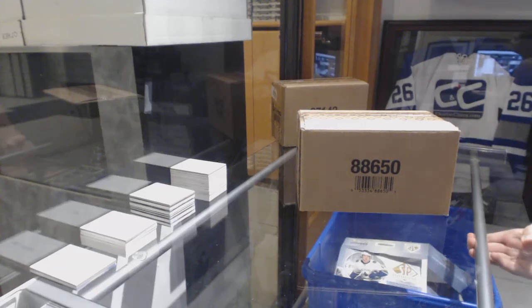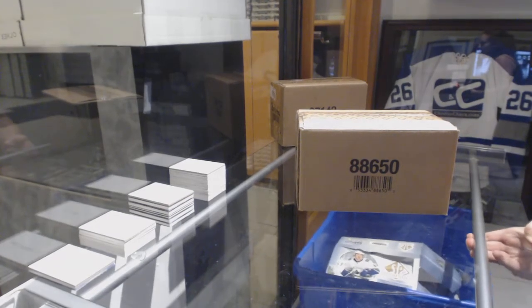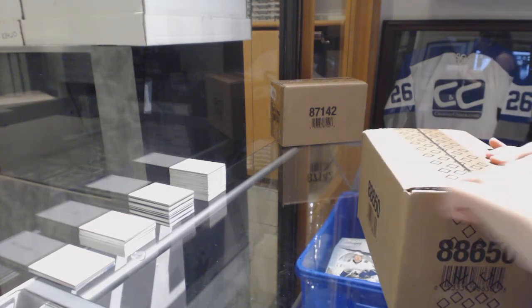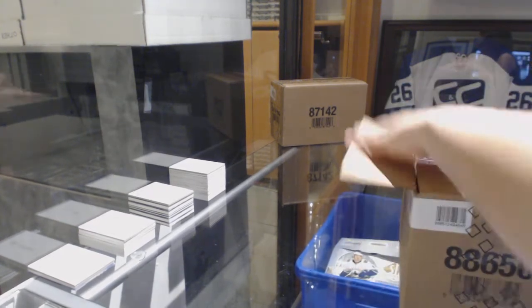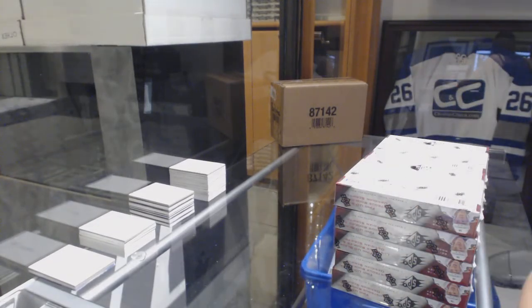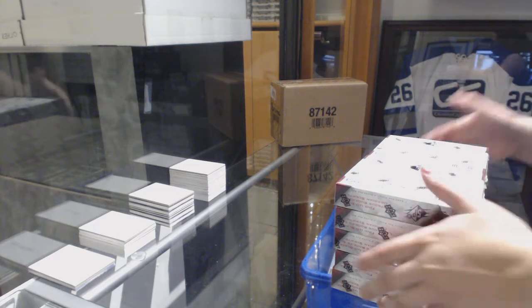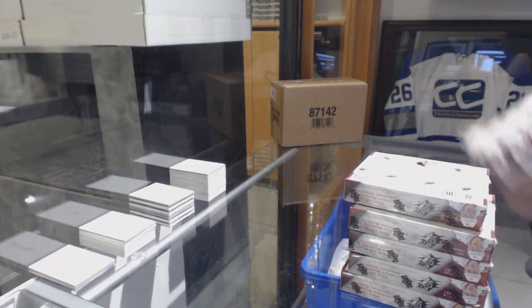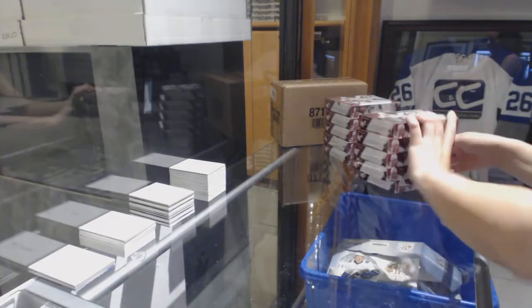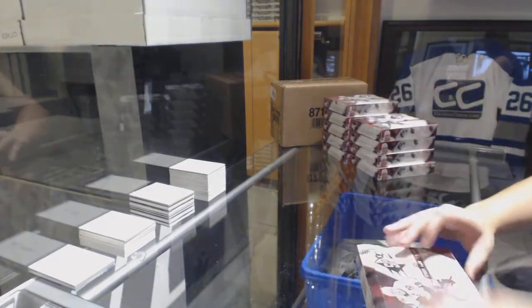Crazy Group Break 8854. We've got the 17-18 Upper Deck SP Game Used 10 box case break. Best of luck, everybody. Here we go. Box one.